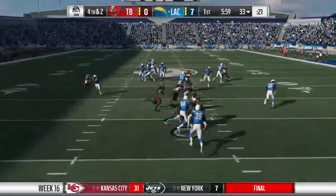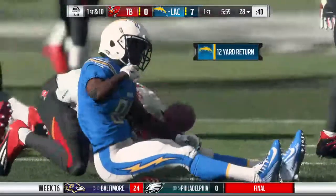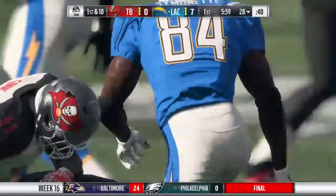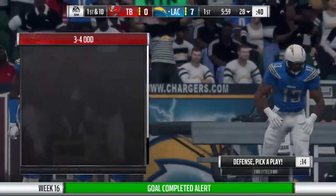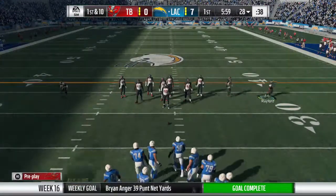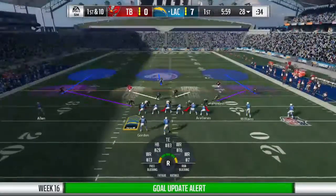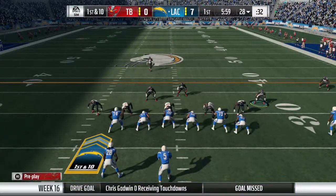And he fields it cleanly. 12 yards on the return that time. And it'll be Charger football here as they take over. Melvin Gordon now, he and the offense, they trot back out there. And he's closing in on that number that all running backs circled beginning of the year, the number 1,000. Could do it on this drive.